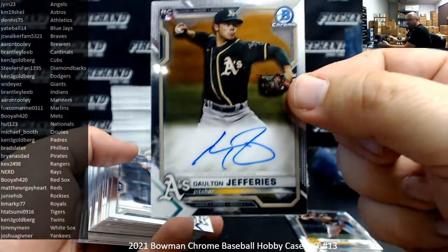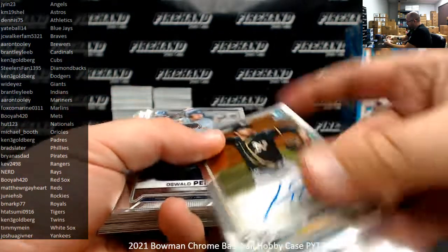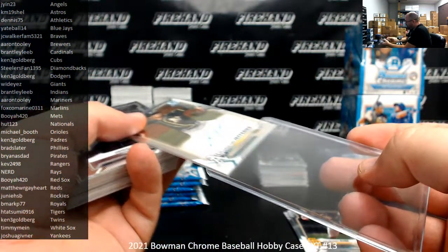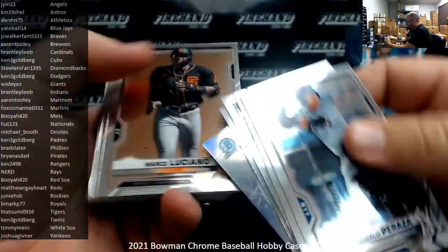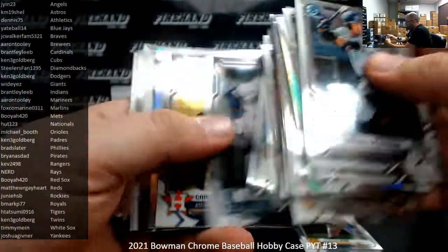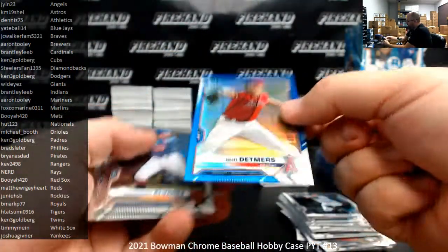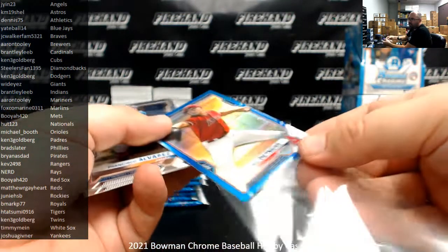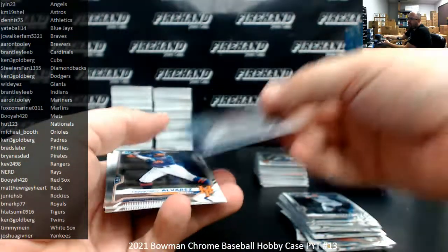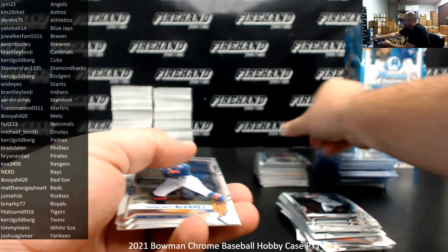Chrome rookie out of Dalton Jeffries, Athletics, going to 1075. Blue Refractor 150, Reed Detmers, Angels, going to JN23.